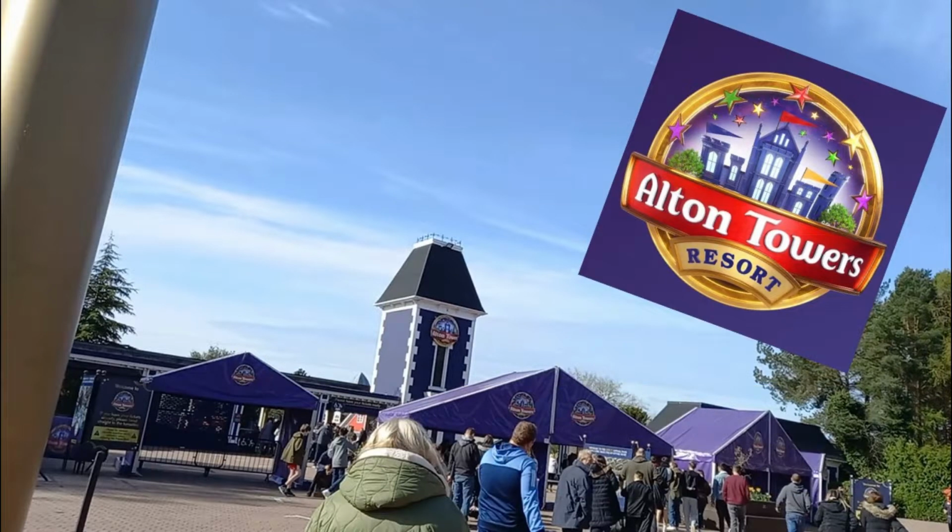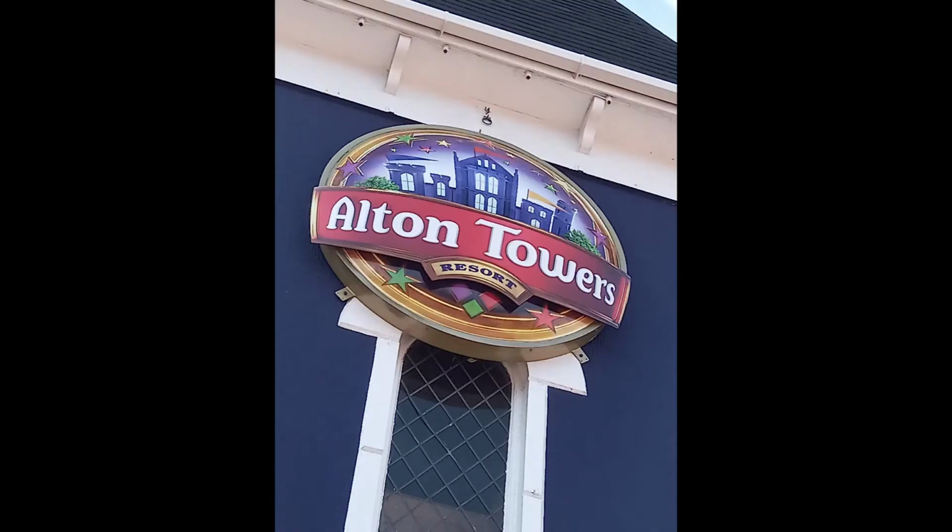This is going to be from Alton Towers Resort in April 2022. This is a theme park in Staffordshire and is the UK's largest theme park. So obviously as any day starts at Alton Towers, we start off with the iconic entrance area with the logo, which got redesigned a couple of years ago for the 40th anniversary.